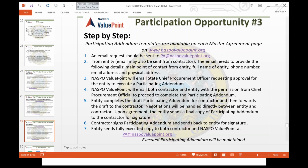So if there's a political subdivision out there that's interested in utilizing one of our agreements, they will either contact us, or sometimes the contractor may contact us and say, hey, I've got the city of Pocatello interested in utilizing this agreement. However, the state of Idaho has not executed the PA. Would you please facilitate in contacting the Chief Procurement Officer?